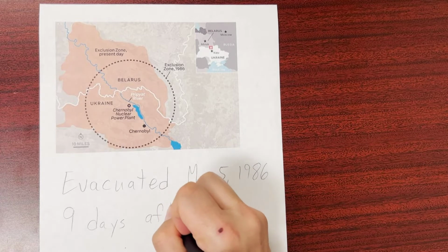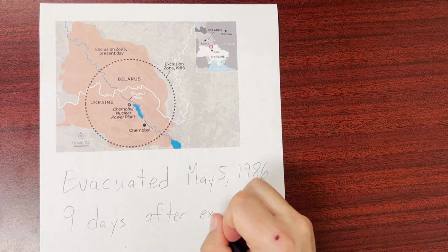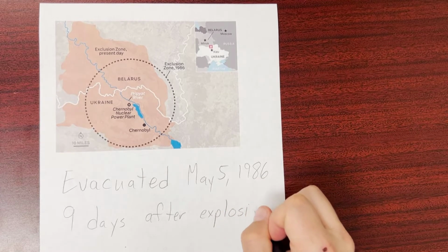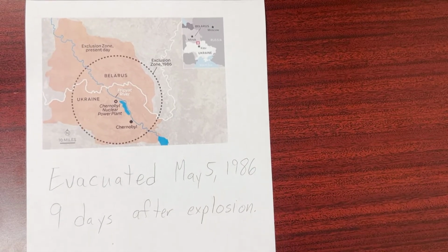And they still didn't tell them how severe the radiation was or what kind of exposure to radiation they had been under. They were just told that the town has to evacuate and we'll be able to come back later and get your stuff. So they left all their stuff there, but they never came back to that area.